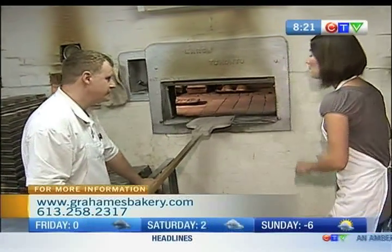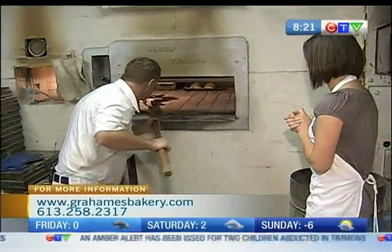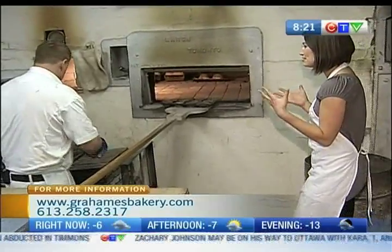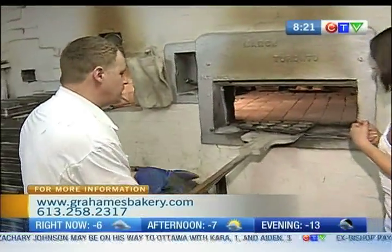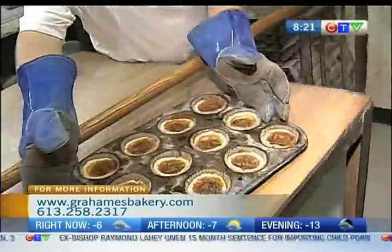Okay, so we've got some butter tarts in here. Are they ready to come out? Yes, they are. I'm so anxious to try these because I have heard a lot about your butter tarts. What makes them so delicious? Just the recipe. The recipe. And the oven. And where does the recipe come from?